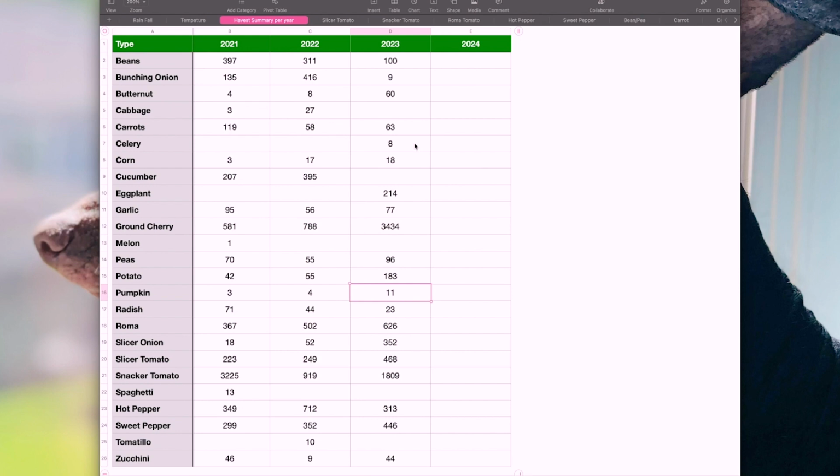Pumpkins I got a lot of, which once again I think was because of that test plot that I did. It just did really well. Plus I got the pink banana pumpkins, pink banana squash, whatever you want to call them, the candy roasters. I got those to grow really well this year, and so I have a lot of those.